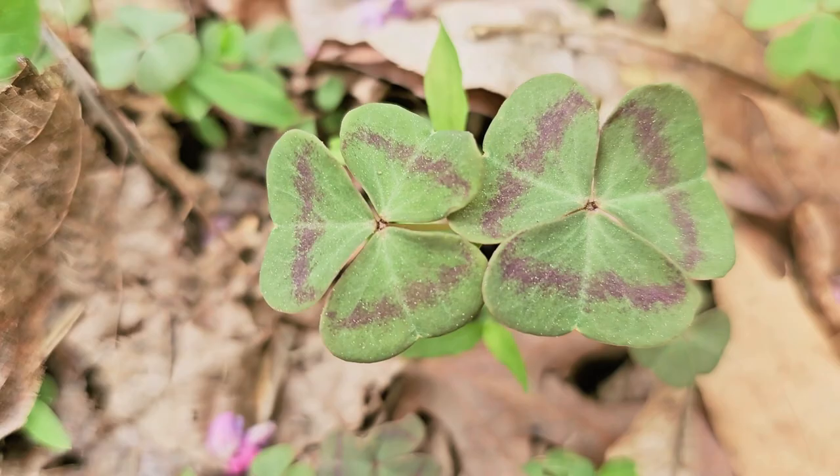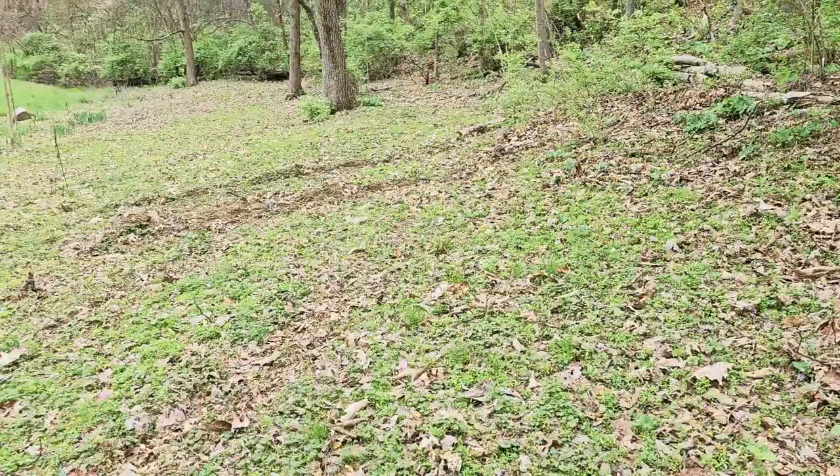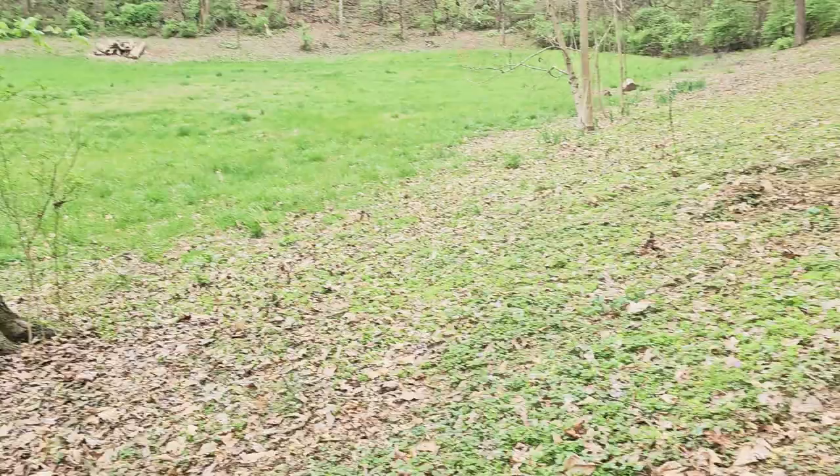Nature's so pretty. Every leaf is beautiful. Every leaf is unique. And just about every leaf is beneficial in one way or another.